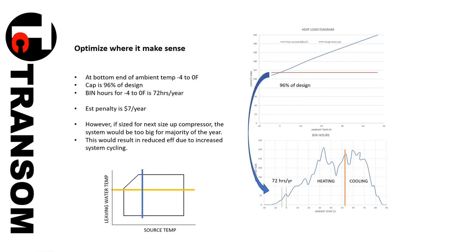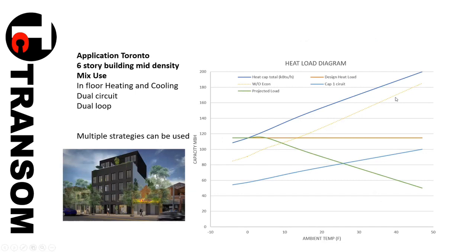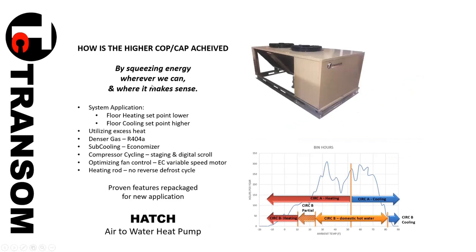And then the other thing was at the very low end temperatures, they relied on the electrical backup. But even there, the unit would still produce on that. And then here's your full capacity. Remember those economizer ports? That's the unit running without them. And then here's with one circuit on the two of them, because the design is this, but probably your heat load is something like this as you go along. So that's where it was. And the big thing was squeeze wherever you can, not just one technology 100%.